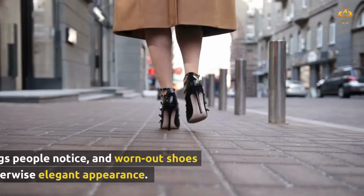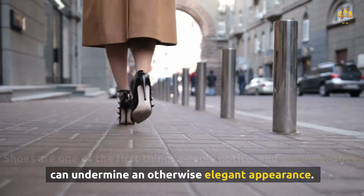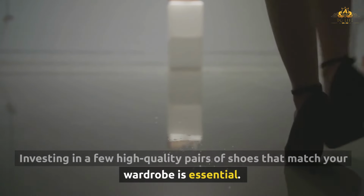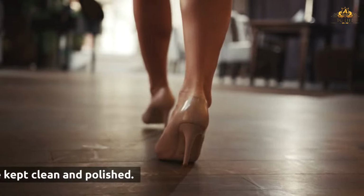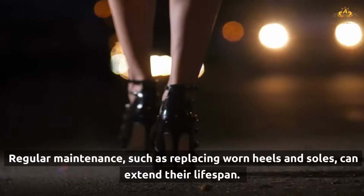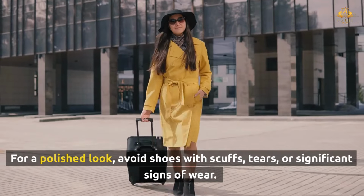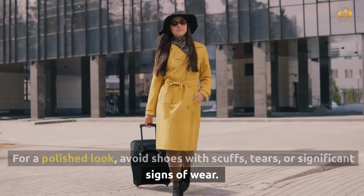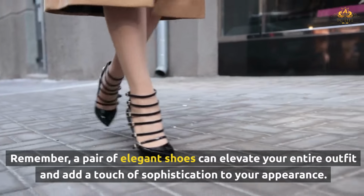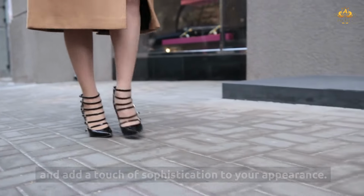every setting. Shoes are one of the first things people notice, and worn-out shoes can undermine an otherwise elegant appearance. Investing in a few high-quality pairs of shoes that match your wardrobe is essential. Ensure they are kept clean and polished. Regular maintenance, such as replacing worn heels and soles, can extend their lifespan. For a polished look, avoid shoes with scuffs, tears, or significant signs of wear. Remember, a pair of elegant shoes can elevate your entire outfit and add a touch of sophistication to your appearance.